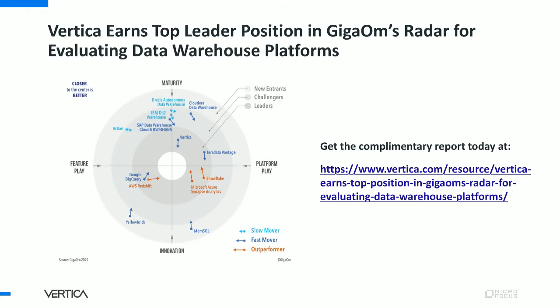But what else are you doing around machine learning? We're talking about the in-database machine learning approach, the advantages we've offered in Vertica 10, and then also in the future, which Mark's going to cover a glimpse of that. Well, after looking at that, GigaOm said, you know what, you've hit all the check boxes. If you're closer to the middle, right in the center of that dot, you're a leader. So we are considered the leader in evaluating these data warehouse platforms. We're awfully proud of it.